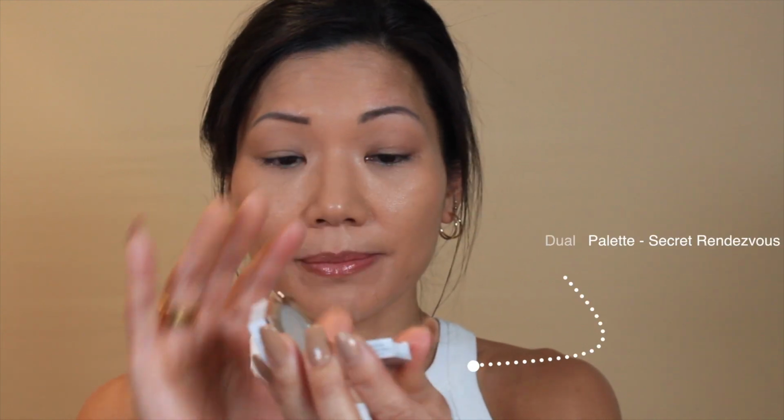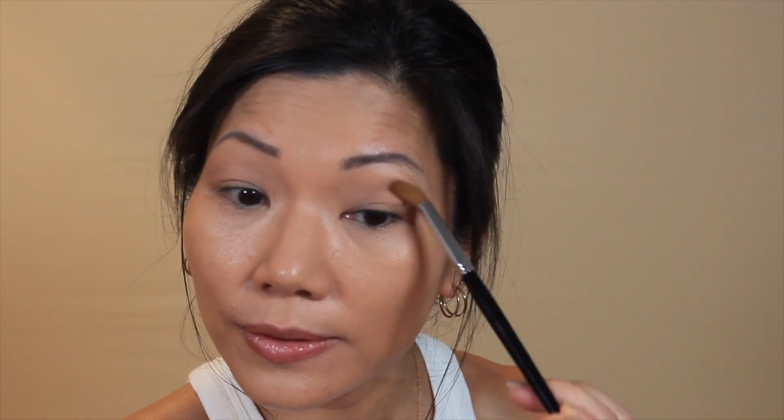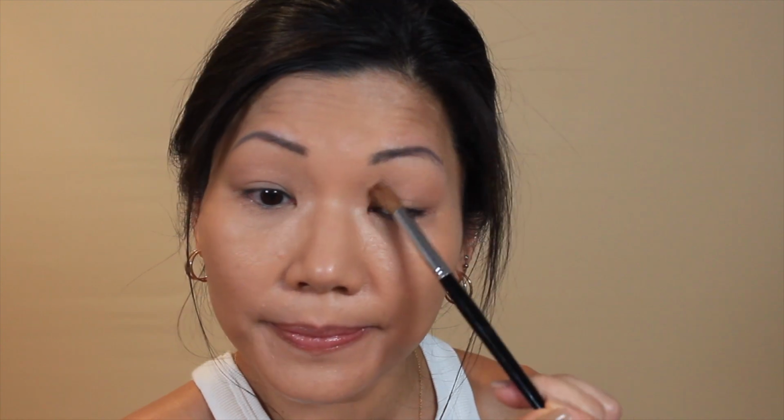Okay, and I used the Dear Dahlia dual palette. One is the shimmering part, so I'm going to put the shimmery part on top of that. It instantly lets your eyes glow, but you don't have to use all your contouring colors, because eventually we will have an eyeliner. So that's all done. Apply with this beauty blender.